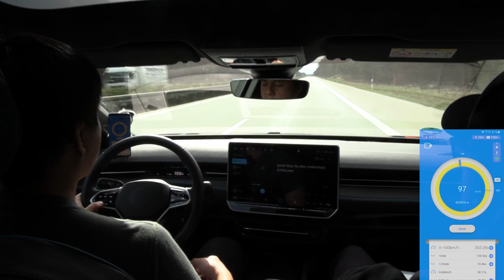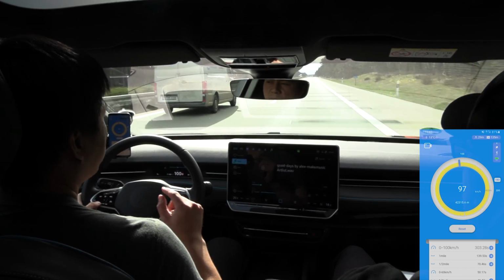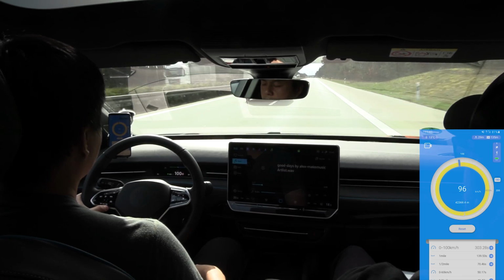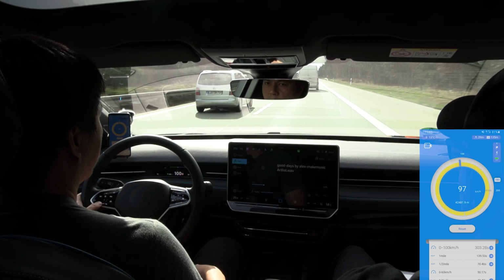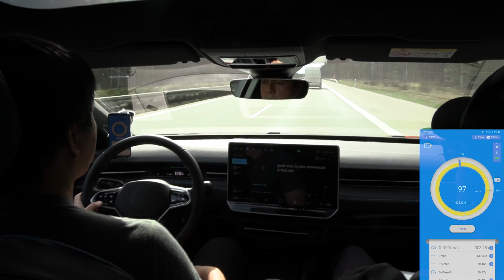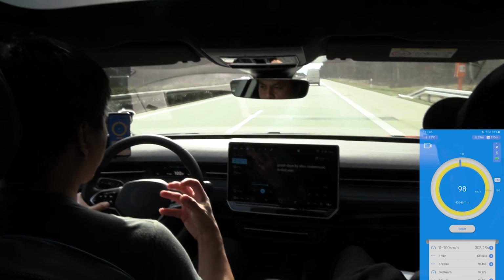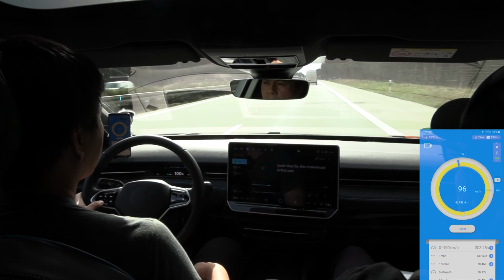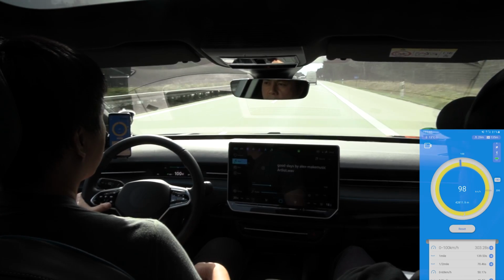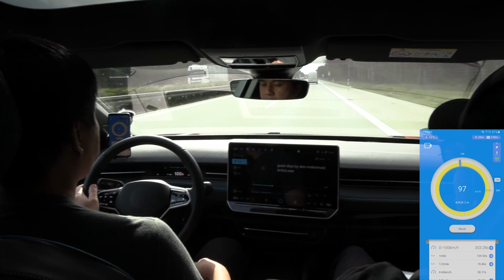Okay, the bass. The bass is not that strong. Okay, because nowadays I'm actually testing the Mercedes EQS SUV. And that one is really punchy and deep bass. Here, it's lacking a little bit of that deepness.